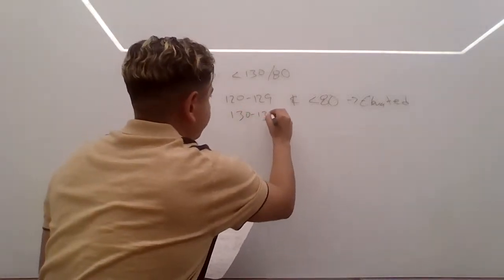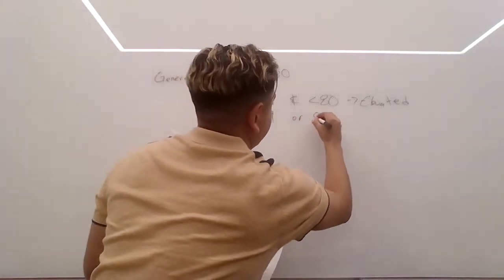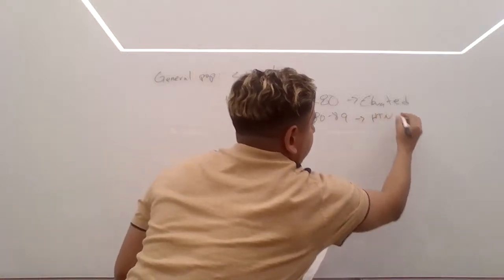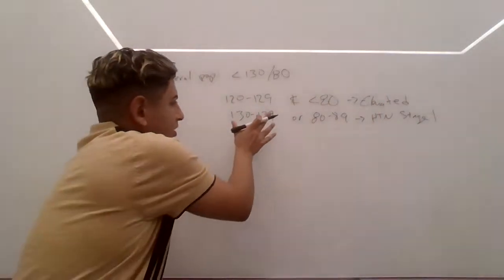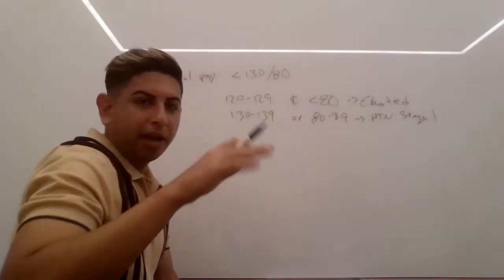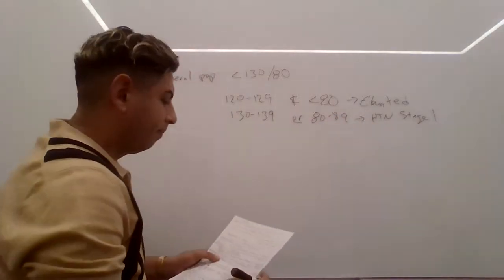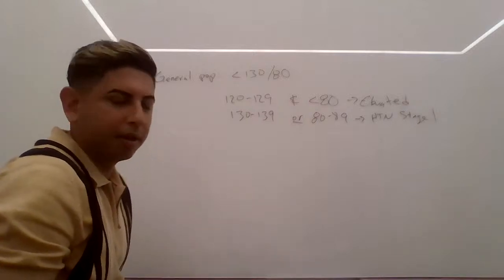And so moving on to the next stage here, 130 to 139, or a diastolic of 80 to 89, we would classify you technically as high blood pressure, stage one. So a systolic blood pressure, the top number, is when the blood is being pumped out from your heart to the circulatory system, and 130 to 139 or a diastolic of 80 to 89 would indicate stage one. This would be some concern for a lot of folks, for many of you.